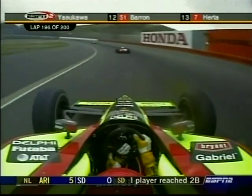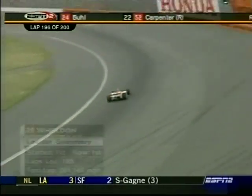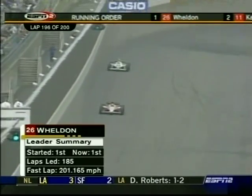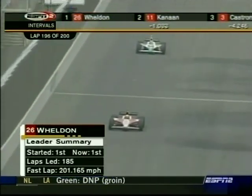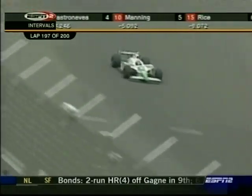Weldon has a full second on second place Tony Kanaan. 5 to go, a little less than that now. Honda, Toyota. Highest placed Chevrolet is now Alex Barron, and he's 12th. You know, I know Michael Andretti said that there's no team orders, but if Tony Kanaan was to get anywhere close, I would have to think that Michael would be on the radio and say, guys, why don't we just leave it as it is right now and get the job done for Honda.